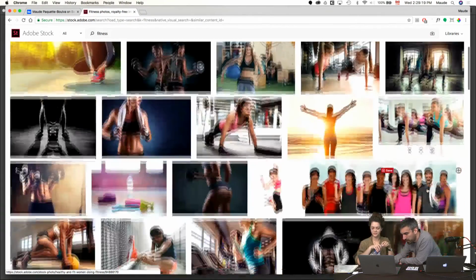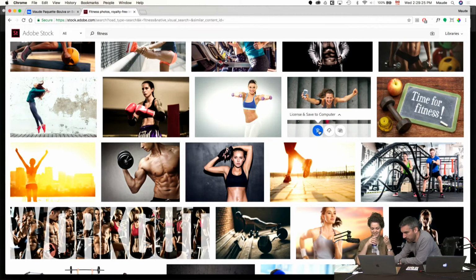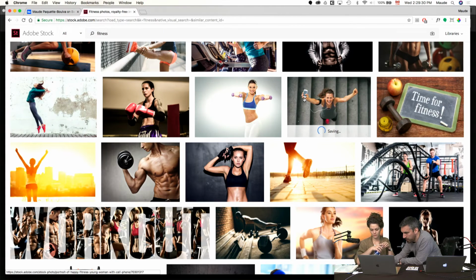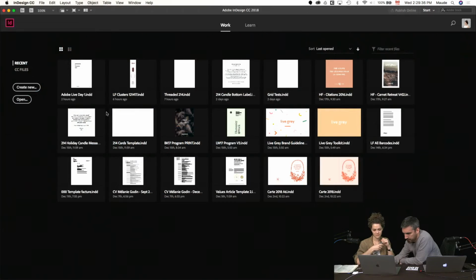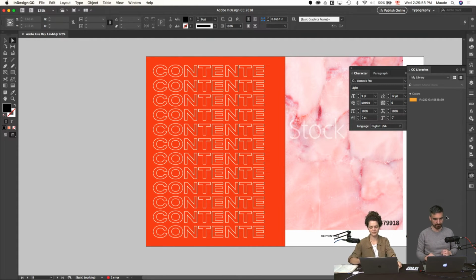They are happy. She's super happy. So we will license and save to Happy Fitness Library just to send an event to... Oh, we're licensing. Yeah. This one? Yeah. You see, something is broken here. Failed to sync my library. Okay, sync again. I will have a look, but there's something it doesn't like. It's not happy.